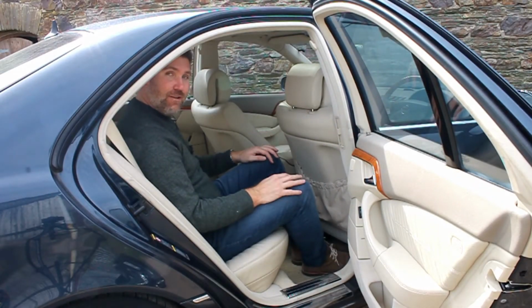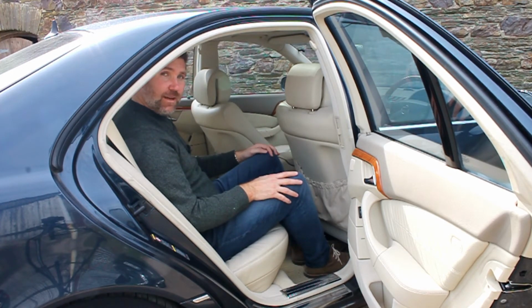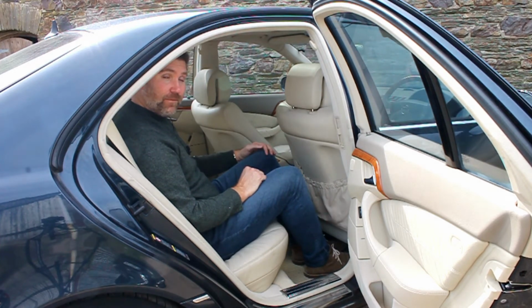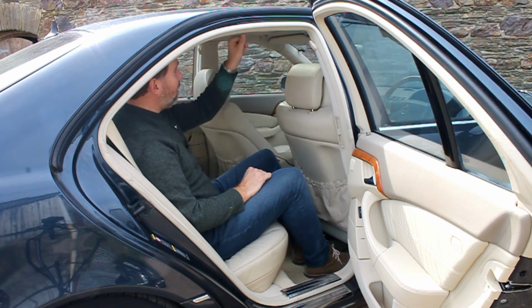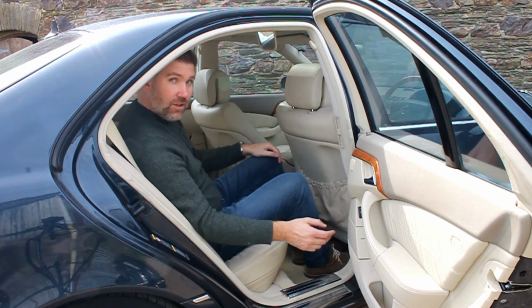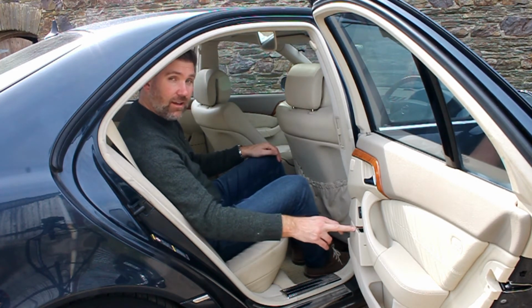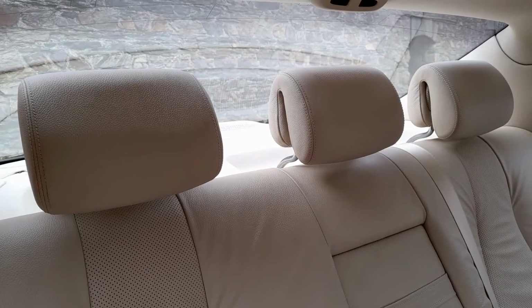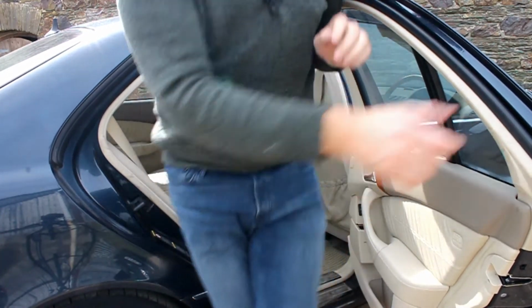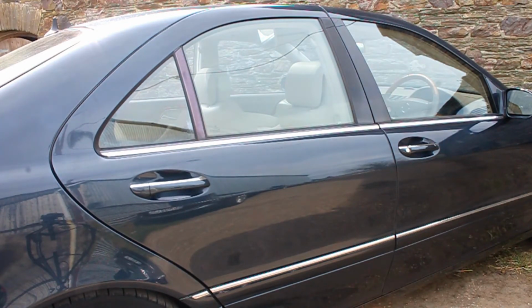Sat here in the rear of the Mercedes S-Class, really comfortable. The legroom is truly exceptional, even for a 6'4" large chap such as myself. Some other nice features here in the rear are these fold down vanity mirrors, one either side. We also have in the door card a hidden 12-volt accessory socket and ashtray, and behind me the collapsible headrest to ease reversing. And as we step out gracefully, the S-Class also has the soft closed doors.